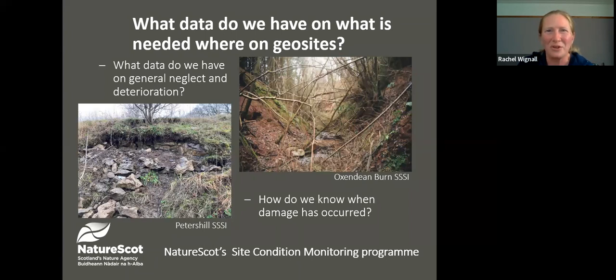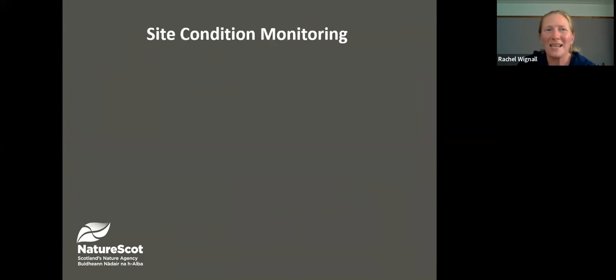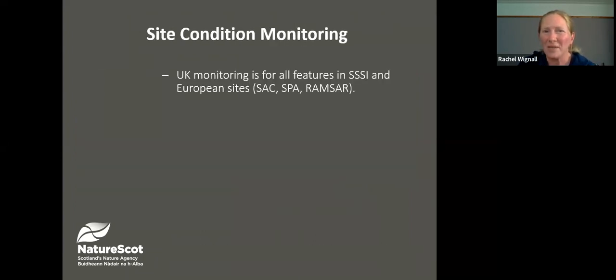Some of them we've been to more often. The site condition monitoring program is in Scotland as part of the UK monitoring program. So it monitors all features in SSSIs and European sites. As I said before, it doesn't monitor any of the unnotified GCR sites, so they're still a black hole that we don't really know anything about.